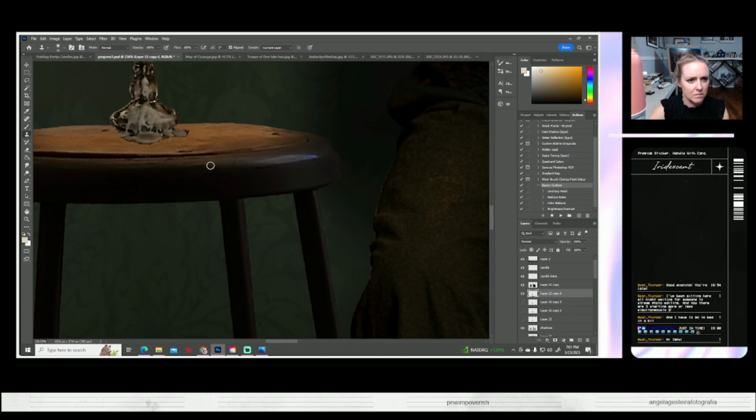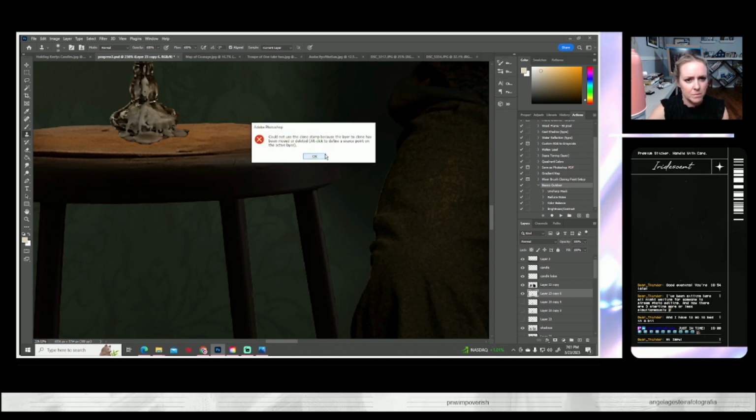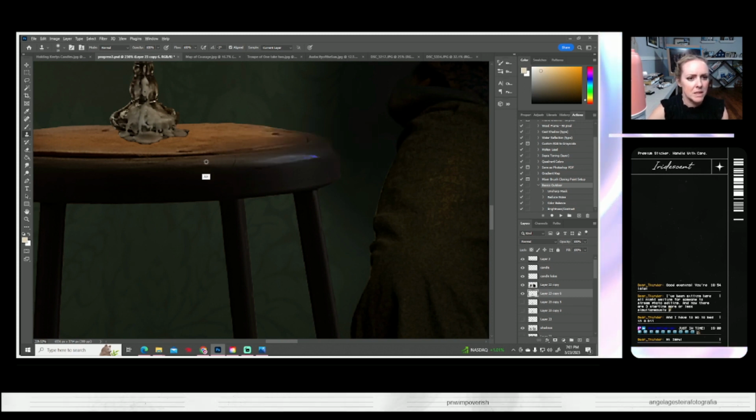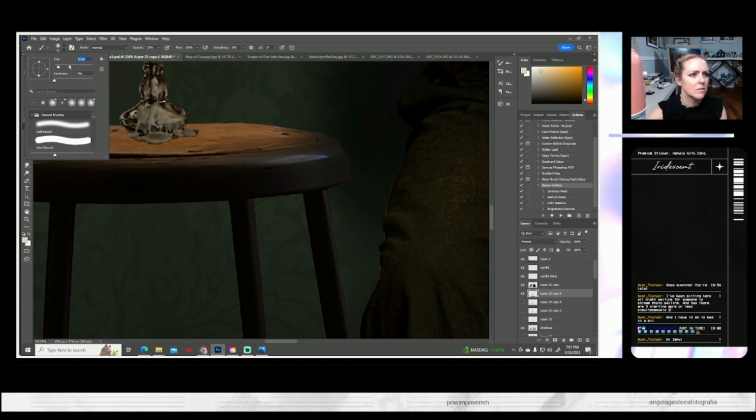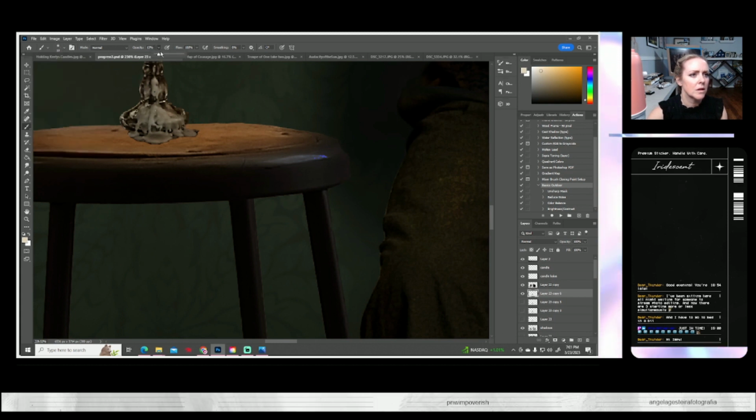Let's see. Whoops. Oh, it's gonna be like that. Let's do this actually. We'll go smaller and a little higher. No, not like that though. Oh my gosh.